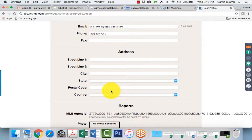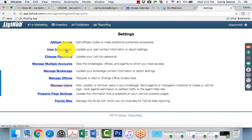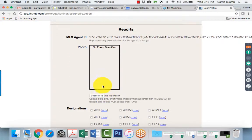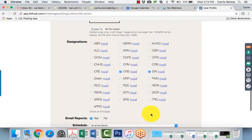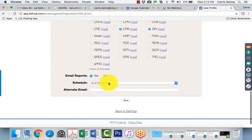So if they're logged in and they need help, you can let them know just to go to their name, go to settings, go to user information, and this is where they can update that information, and this is where they can put in their photo so that it shows up on those reports. They also have the opportunity to pick any of these designations here if they have that designation. And then they can also select to get all of their reports and not just CC'd on particular ones.